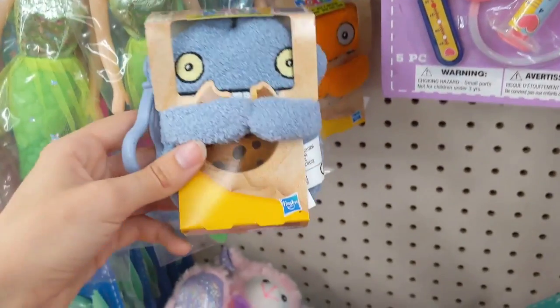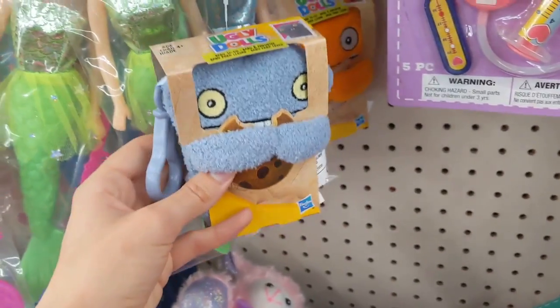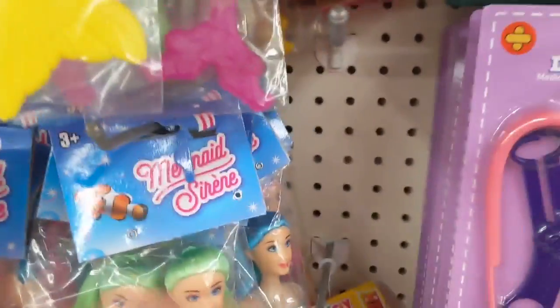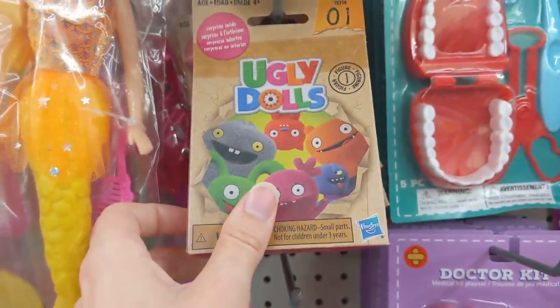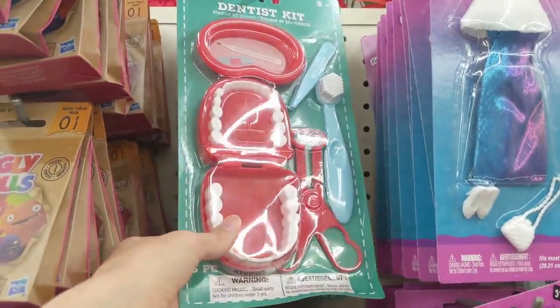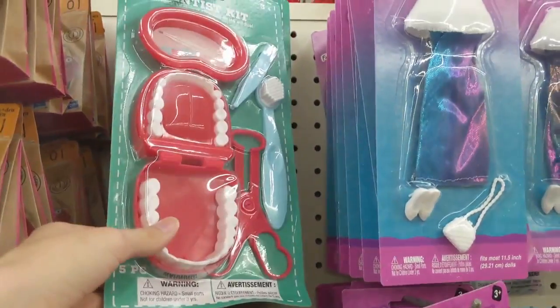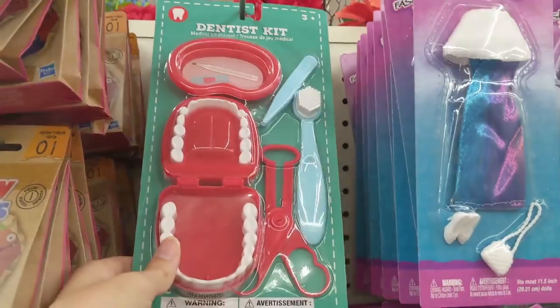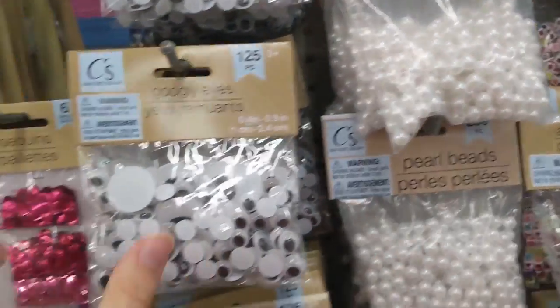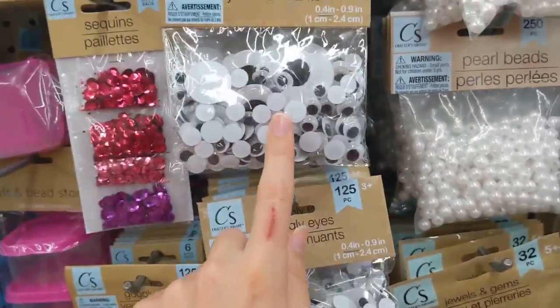They have a couple of Ugly Dolls keychains. Remember them when these were all the rage? Oh my goodness. They also have these. Oh my goodness, this looks perfect for speech path stuff and the sensitization for OT. This looks awesome. Pearls. Googly eyes. I've meant to buy these to prank people.